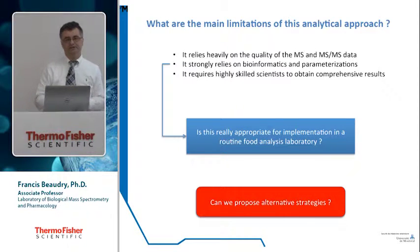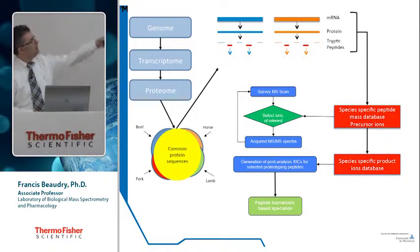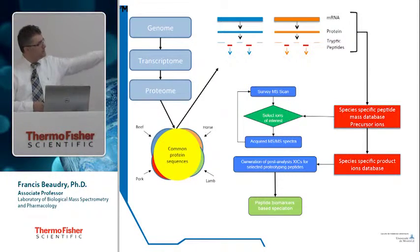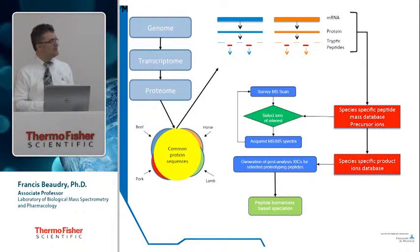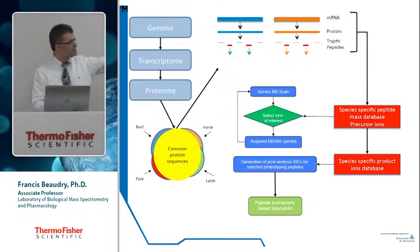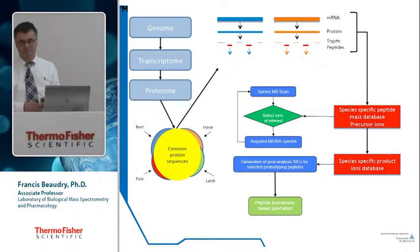So yes, we can propose an alternative to this. Let's start again with the same concept. We have the messenger RNA, so we can predict proteins and we can predict proteotypic peptides. From that, we can generate very specific mass lists derived from proteotypic peptides that will be specific to one species to the others. And we can also generate a very specific MS or product ion database based on this knowledge, because all this can be generated in silico. So we can, at the end, generate post-analysis extracted ion chromatograms for selected proteotypic peptides and perform speciation based on this.